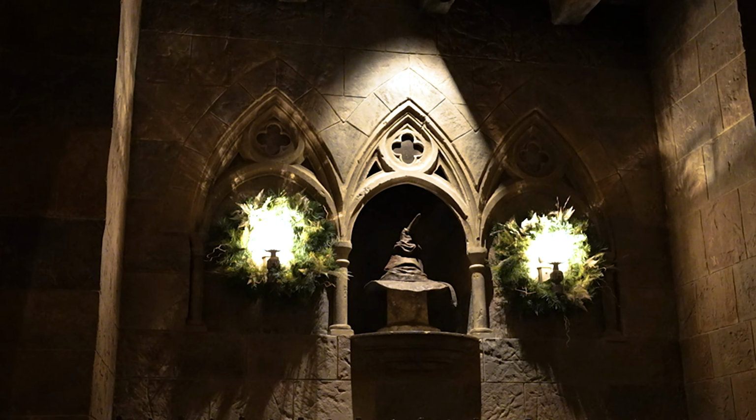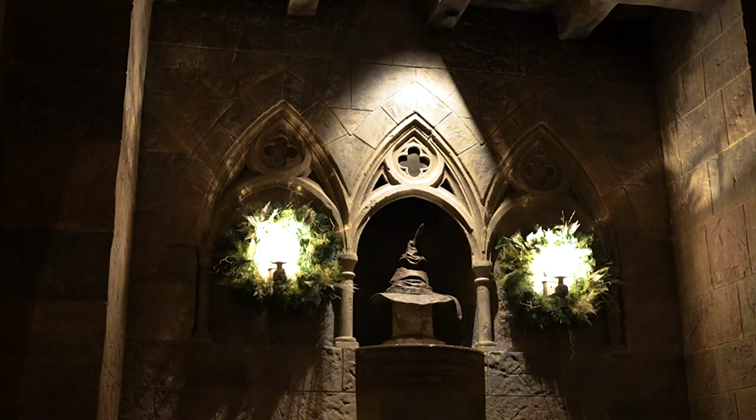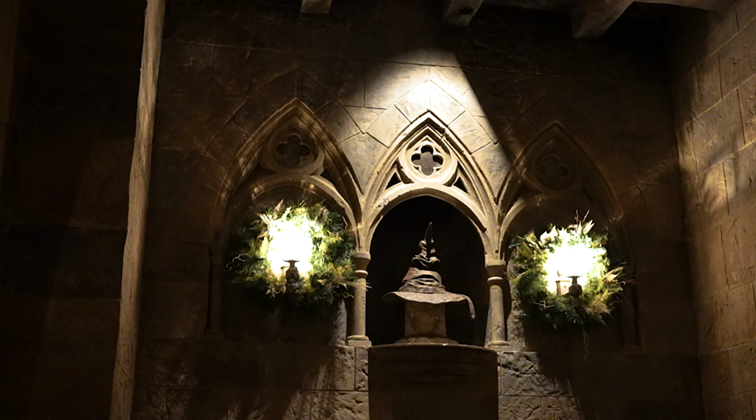Your journey is about to start, but safely. And so the Hogwarts sorting hat tells all you need to know.